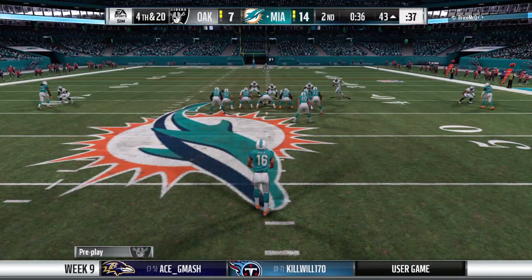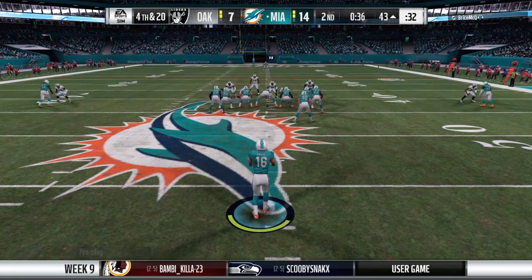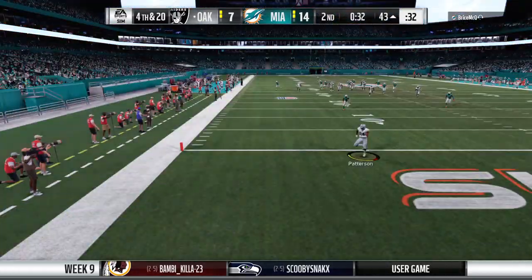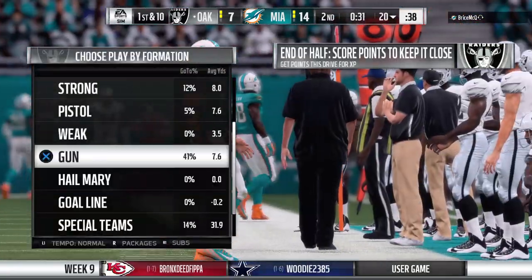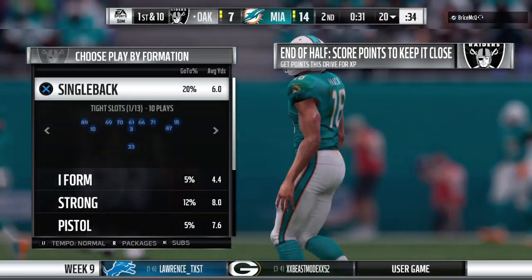The Dolphins will send out the punter now, as he should be able to pin him back deep here with his first punt. This is going to carry well into the end zone for a touchback. Now the Oakland offense heading back onto the field to take over.